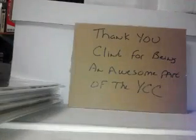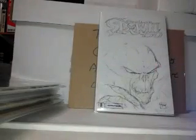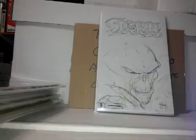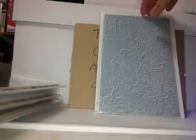Couple more here. Here's a couple more Spawn ones. Should have showed that with the Monkey. Here's the McFarlane 150 sketch cover. And this one is the Spawn Euro variant. They call it the #5, but it reprints issues 9 and 11. So the first Angela. This is an embossed cover. It does have Angela on the cover.